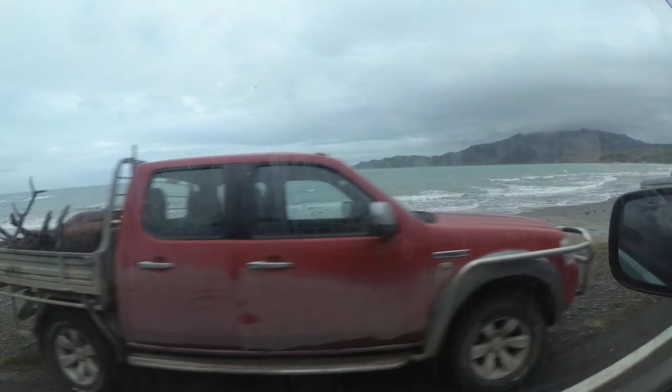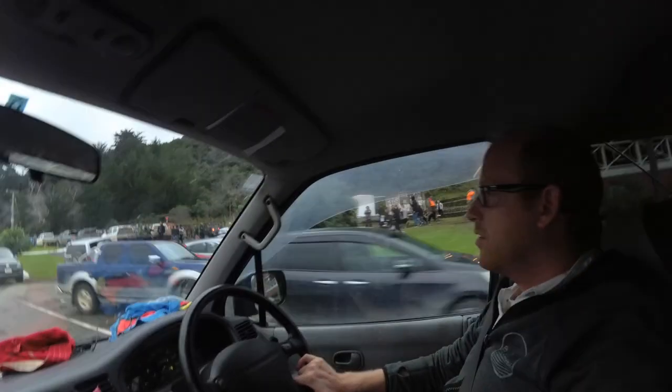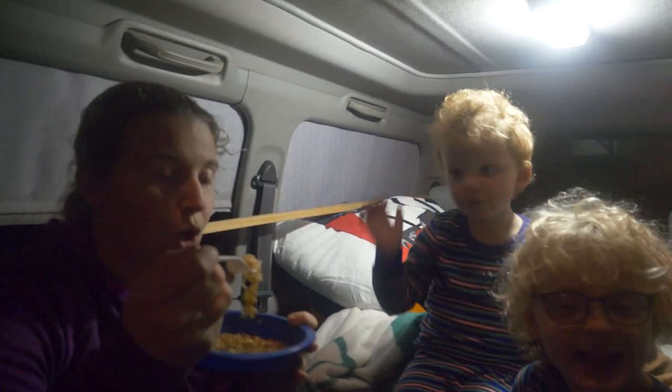On our way out, we saw a huge crowd of trucks and dead animals in them. We think there must have been some sort of hunting event going on. After our long day of exploring, we found a campsite and called it a night.